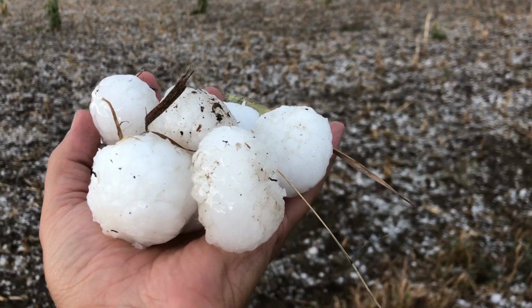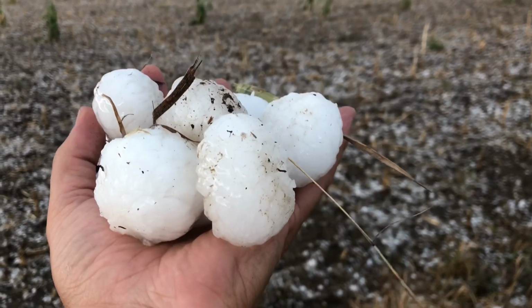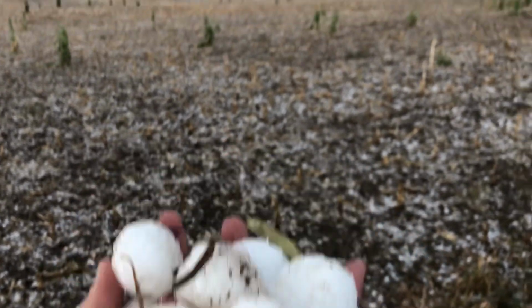Once that updraft that's suspending these stones high up starts to weaken, it can often drop all of the stones at once. That's called a hail core dump.